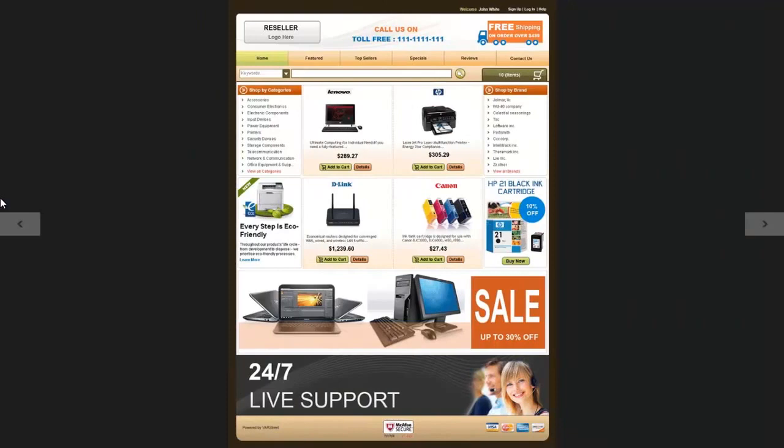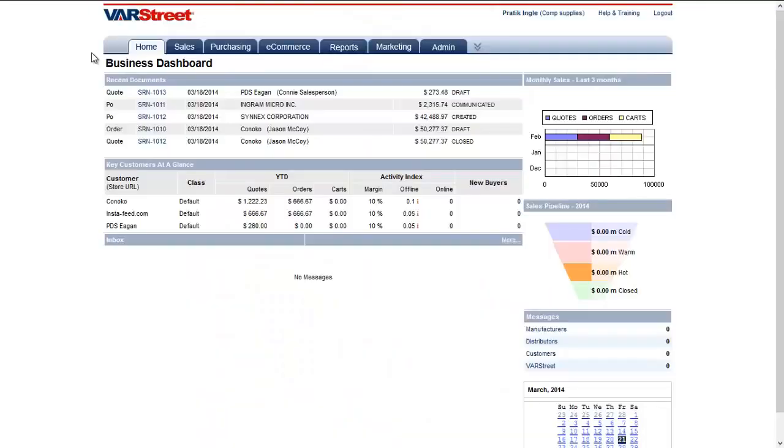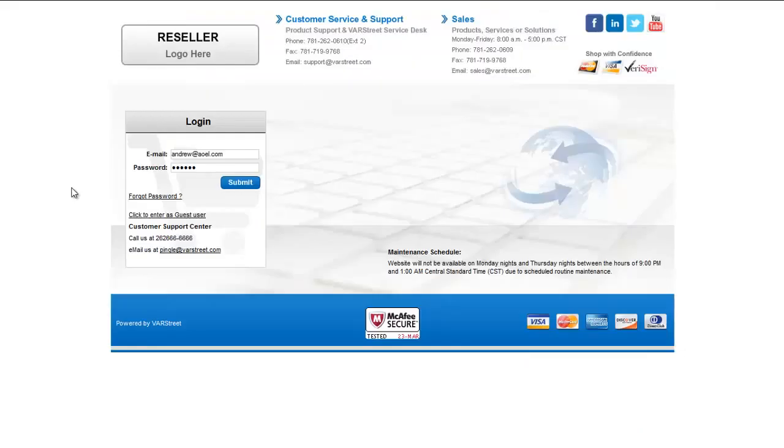Just use our email marketing tool and let your customers know of this wonderful store that you have created, or use our catalog expert to shopping engines or SEO functionality to promote your store and products online to win new businesses. Let me show you the transaction flows in VARStreet now. Once your e-commerce store is ready, your end customers can just go to the URL that you have provided them and log into the store to search products or simply start buying if you have set up your store as a public store.